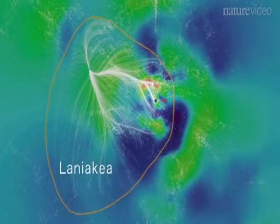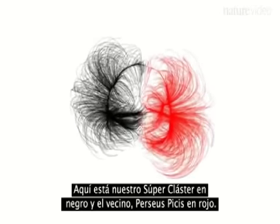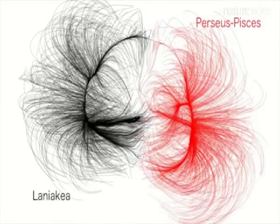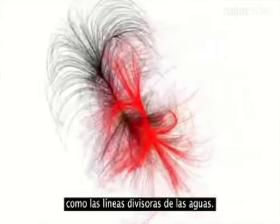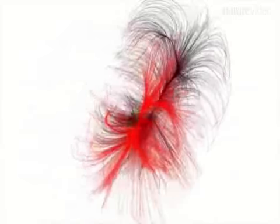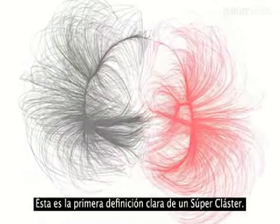But how did the team know how to redraw the boundaries of this cosmic map? Here's our supercluster in black, and a neighbouring structure, Perseus Pisces, in red. Scientists defined the boundary as the points where the flows of galaxies diverge, like water dividing at a watershed. This is where neighbouring structures shear apart. This is the first clear definition of a supercluster.